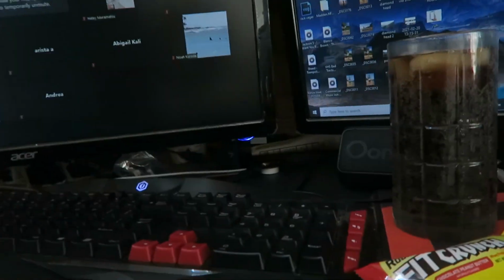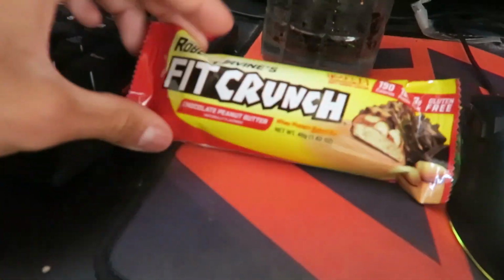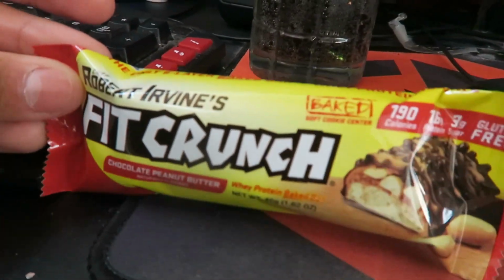So yeah. Okay, so now we finally got into the driver's ed room. I don't know if you can see, but we're in the Zoom right now. And I got another one of these Fit Crunch bars. I swear, these are so good. The Fit Crunch bars.